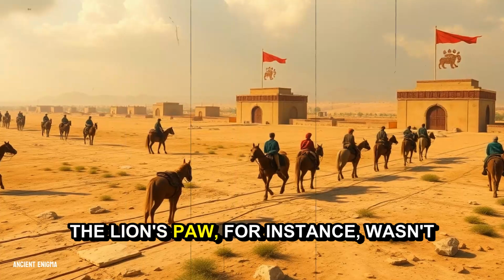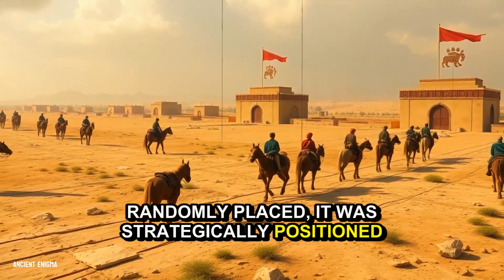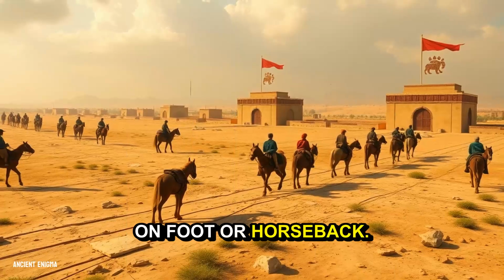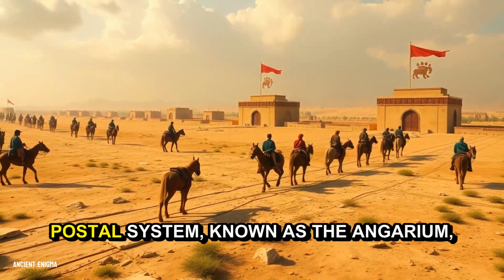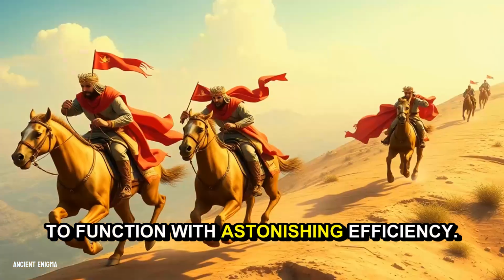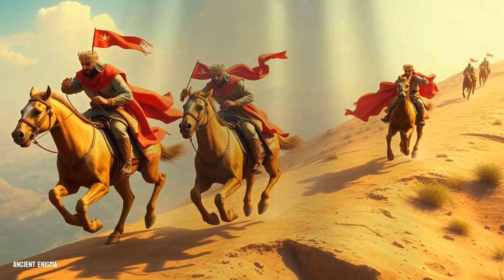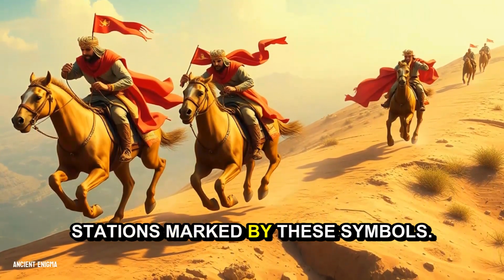These markers weren't just practical, they were a testament to the Persian Empire's mastery of organization and communication. The lion's paw, for instance, wasn't randomly placed, it was strategically positioned at intervals of about 15 miles, roughly a day's journey for a traveler on foot or horseback. This careful planning allowed the Persian postal system, known as the Angarium, to function with astonishing efficiency. Royal couriers, known as chapars, could travel the entire length of the royal road in just 7 days, thanks to a network of relay stations marked by these symbols.